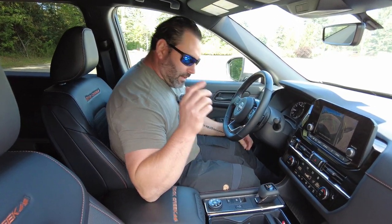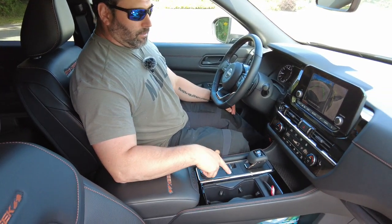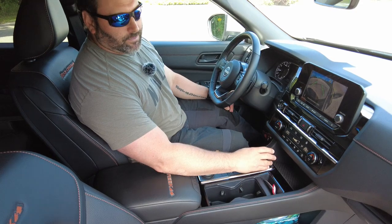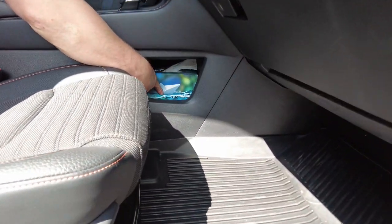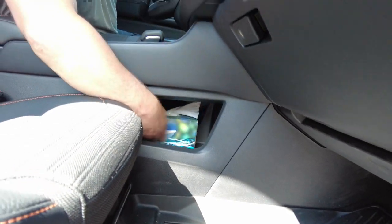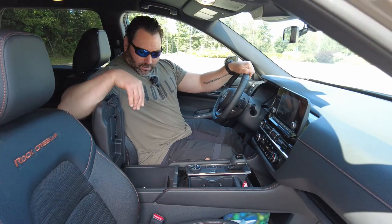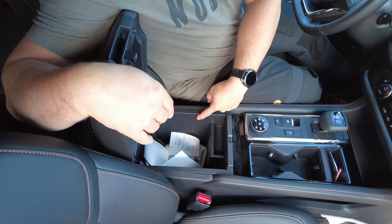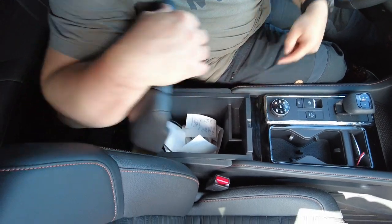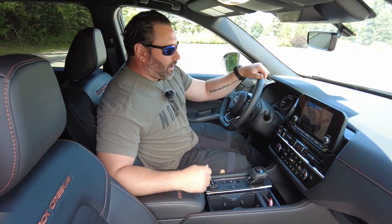All right. Now we have big cup holders. Love them. Parking brake. And the reason why I also love the Tiptronic shifter is, bam, down here, I actually have a box of Kleenex. But you actually have quite a lot of space down here for storage, right? As well as, obviously, the center console is pretty deep. I have a lot of paperwork in there. Don't mind that. And the Rock Creek logo right on there.